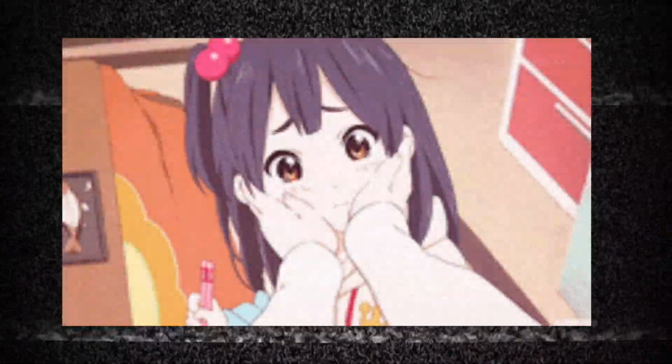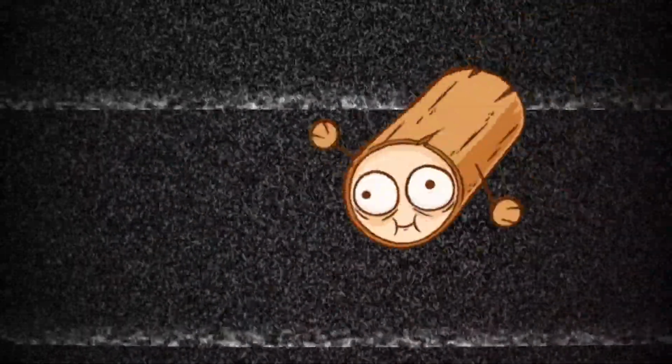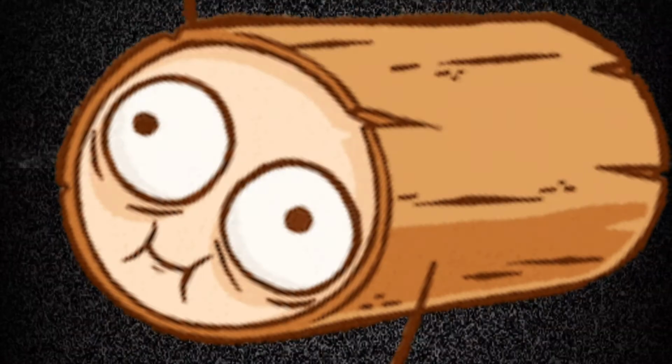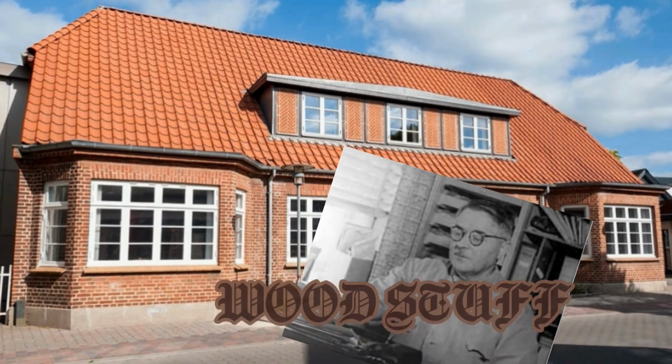Alright, I'm sure you're wondering, Ian Kuhn, where are the actual Lego bricks? Well, we're getting there. As a North Carolinian, I find it very important to talk about wood. So for the next couple of years, Ole was just chilling, making boring wood stuff.